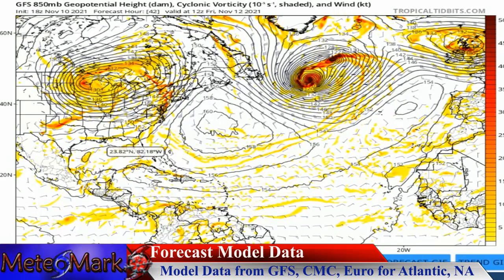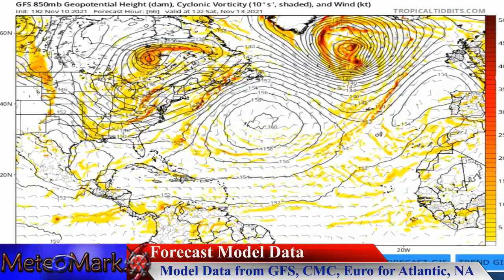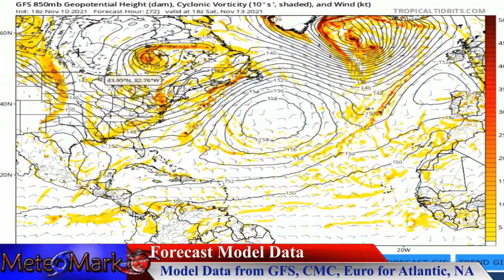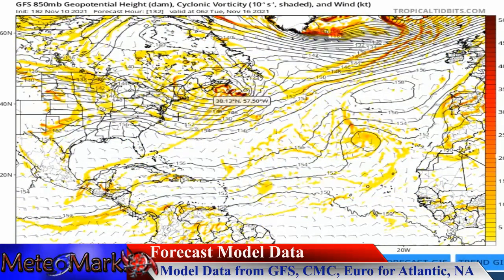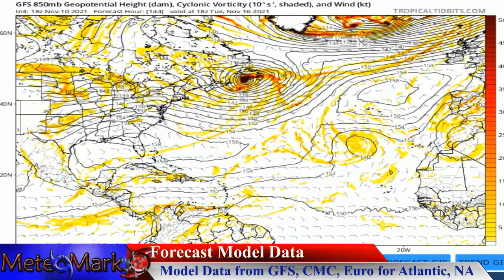And then we have that cold front really dragging here on Friday across the eastern part of the United States. We're in a very amplified weather pattern, so anything's possible with any of these systems spinning up. Could become potentially strong. And then of course we get into next week. Pattern remains very troughy here in the east. Maybe something trying to form out here in the tropics.